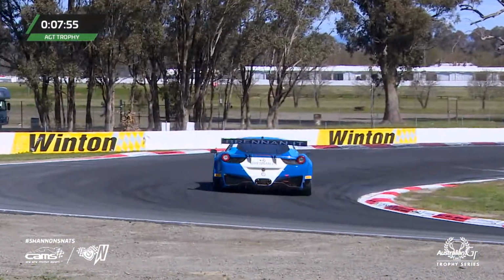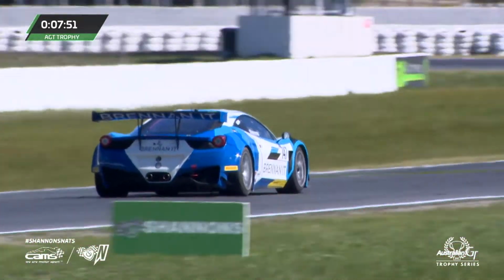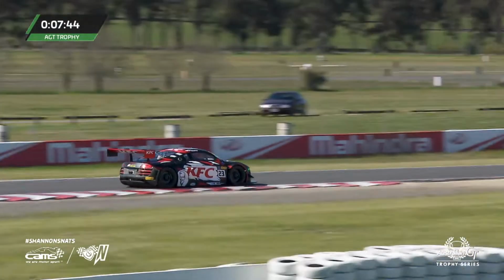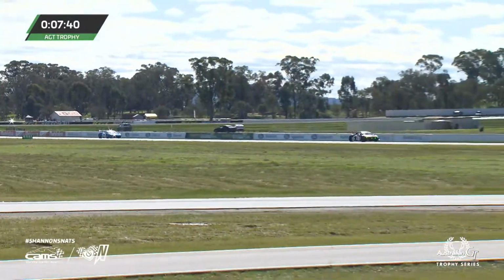They stay within the confines of those white lines, try not to get onto the stripy red and white ones, that's for sure. As Matt Stupas again is back out in front, giving himself every opportunity, if something untoward happens within this race, that he could take the title.